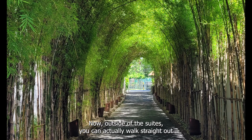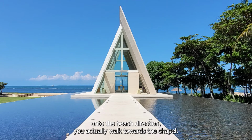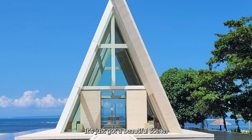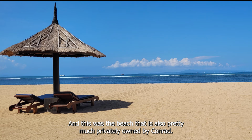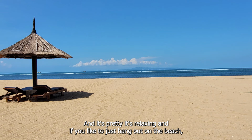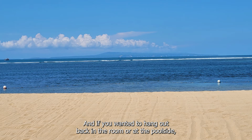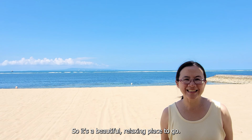Now outside of the suites, you can walk straight out through this beautiful bamboo arch onto the main road, in the beach direction. You walk towards the chapel, and a lot of weddings are held here, and you can see why. It's got a beautiful scene. This was the beach that is also pretty much privately owned by Conrad, and it's relaxing. If you like to hang out on the beach, you have the option, and if you wanted to hang out back in the room or at the poolside, there are places you could also go to. So it's a beautiful, relaxing place to go.